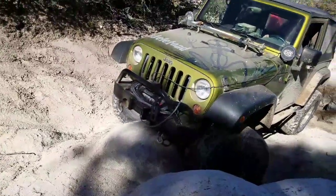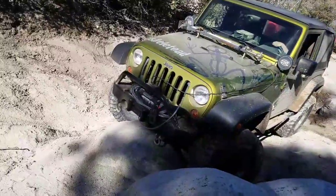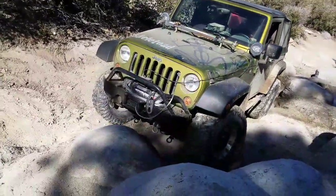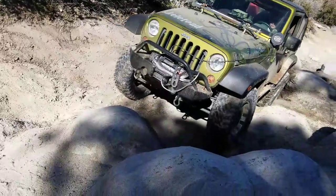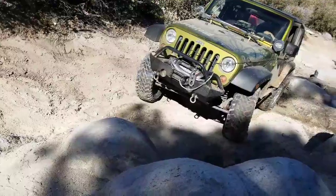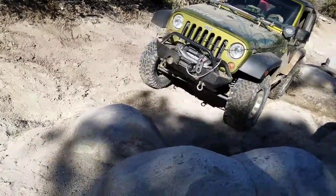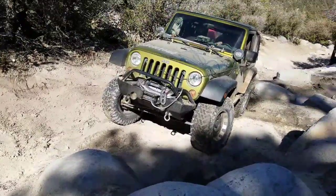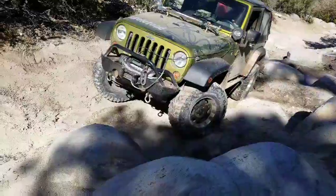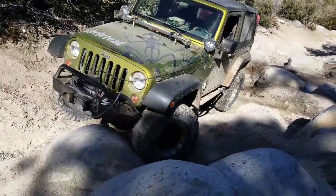Okay, go hard driver and back up a little bit. Turn off your front lockers. Real hard driver. Slow, slow, slow. Stop. Now go hard passenger and forward. There you go. Lock up your front. Almost. Hard passenger and back up.